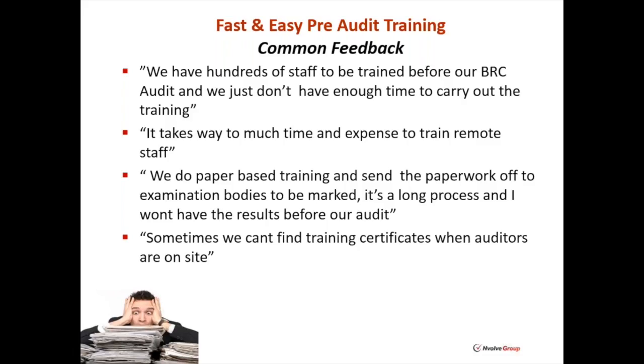Now, we have an example of this. One of our customers came to us and needed to deliver two training courses, level 2 food safety and level 2 health and safety, to 170 of their staff before their audit, and their audit was coming up in about a week and a half's time.